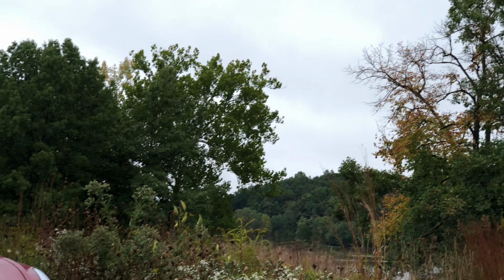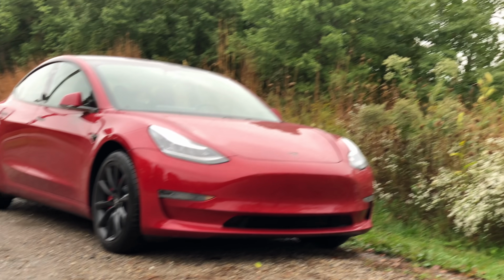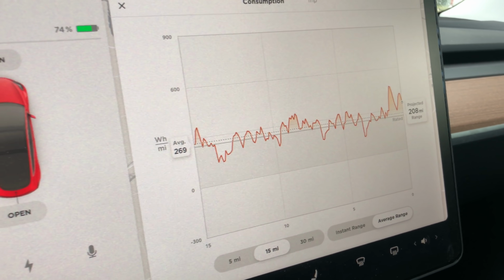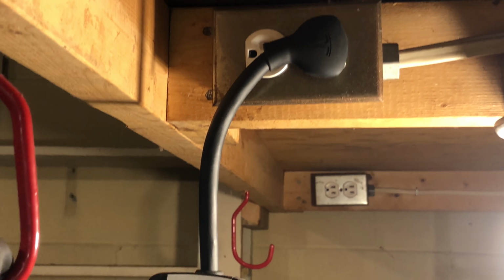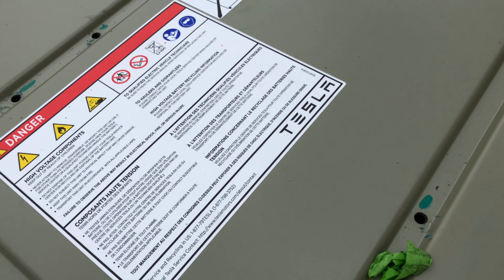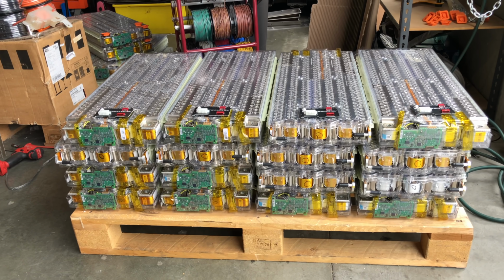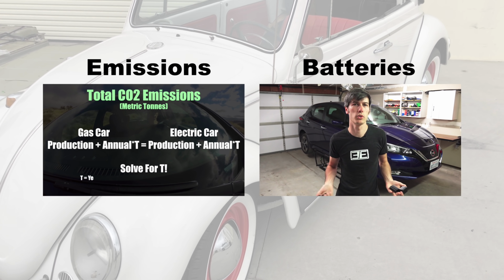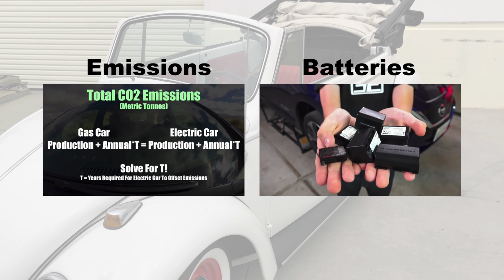Now, the goal of this video is to determine if Teslas are better for the environment than other options, and we're going to focus on two aspects. Primarily efficiency, and the secondary focus will be emissions. If you're curious about emissions associated with producing an electric car or the consequences of electric car battery production, I already have two videos covering this in detail, which I'd recommend you check out.